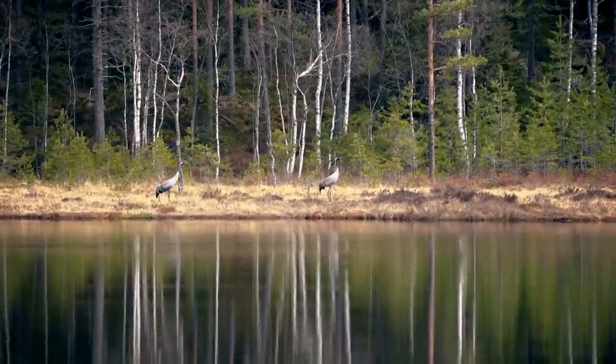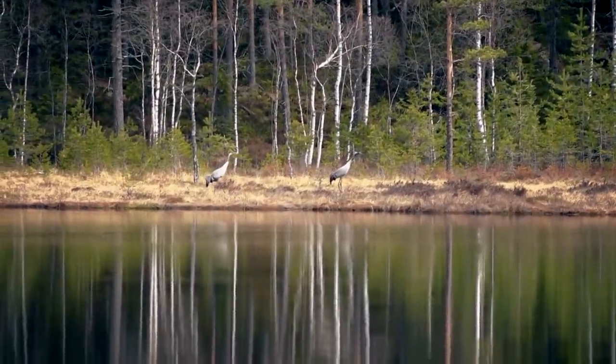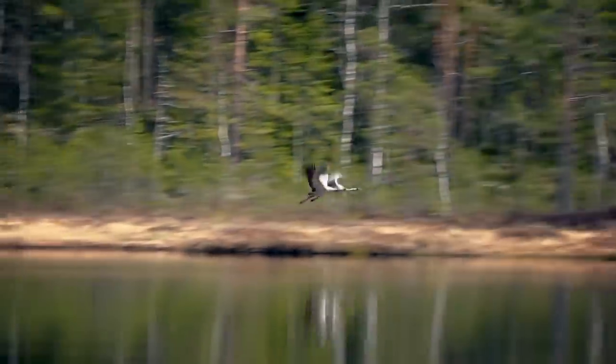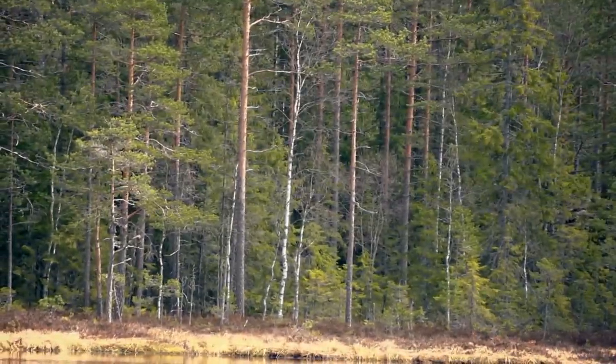What I'm doing now when I'm out paddling is I'm gonna look for fresh sign after beaver. It's quite easy to see when the beavers have been about. You know, there's lots of sticks that they've been feeding on. So it's quite easy to see. Oh, there's a couple of cranes. Have a look at those. Pretty cool getting close to those cranes.